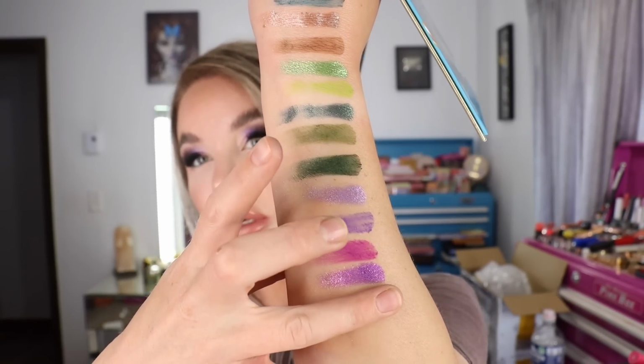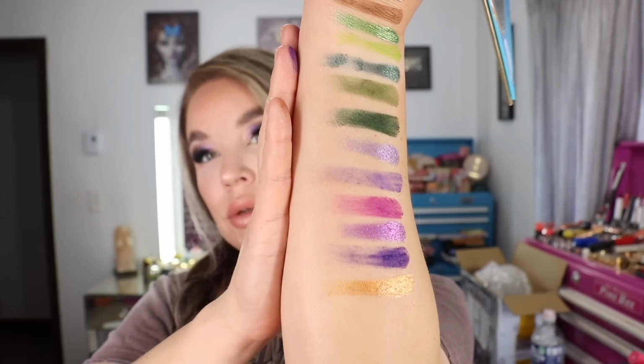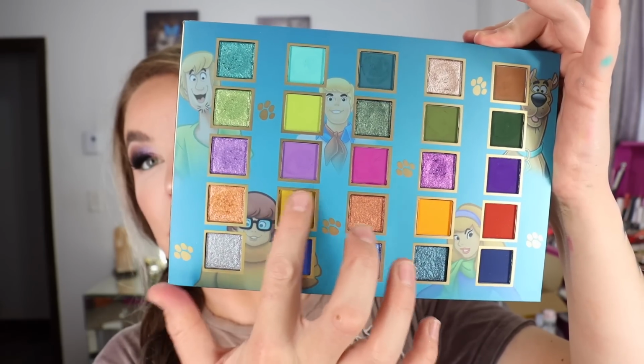There are some similar colors to those two palettes they did in the original launch, which I loved, even though I had to bring in the highlighter palette for those as well. Love this mustard shade.